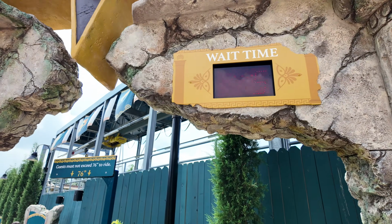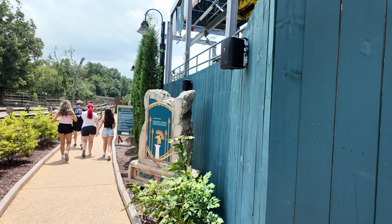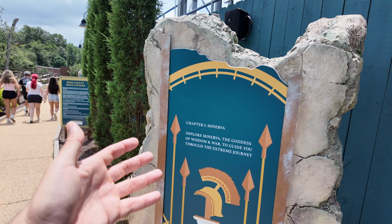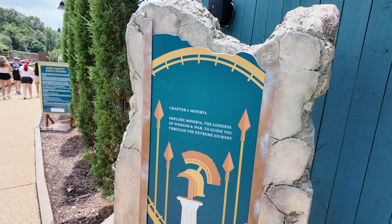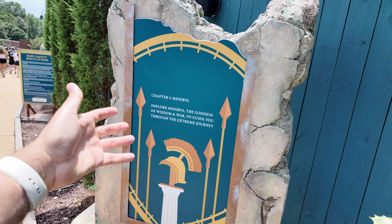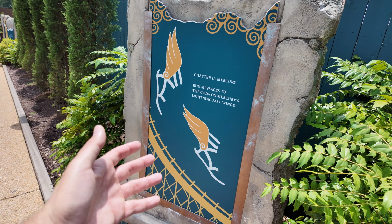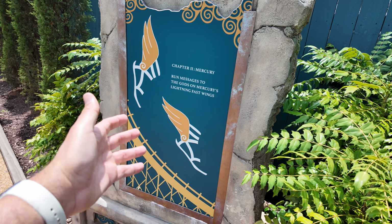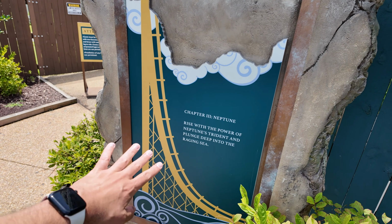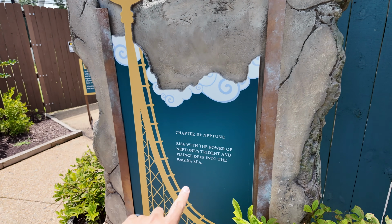Good day to ride it. It's only a 5-minute wait. So as you enter Pantheon, it goes over the different sections of the track. So Chapter 1, Pantheon is actually split into multiple different Roman gods. And so Minerva is represented in the first part of the journey, followed by Mercury, which is a launch. You can clearly see, that's where things speed up. Chapter 2, Mercury. Chapter 3, which is the top hat, is Neptune. And that's where you get to the highest point before you come back down.